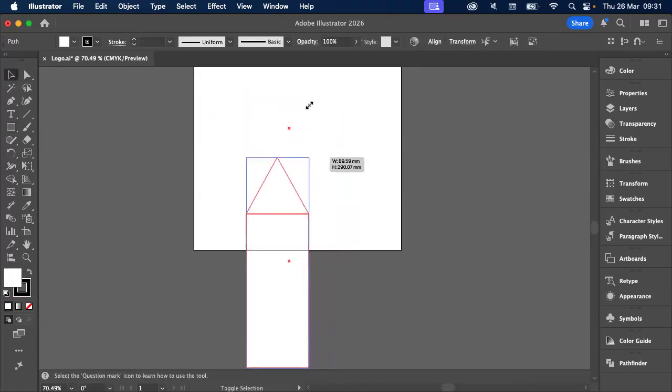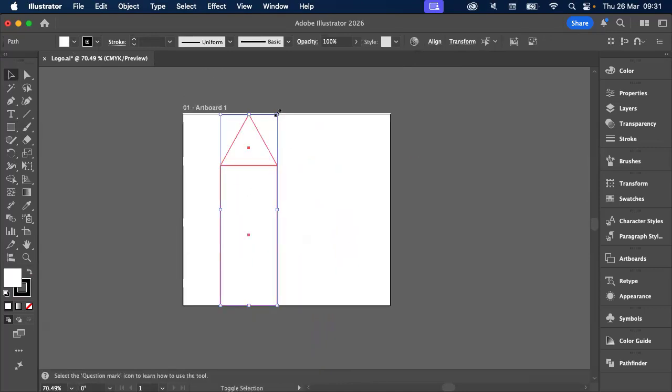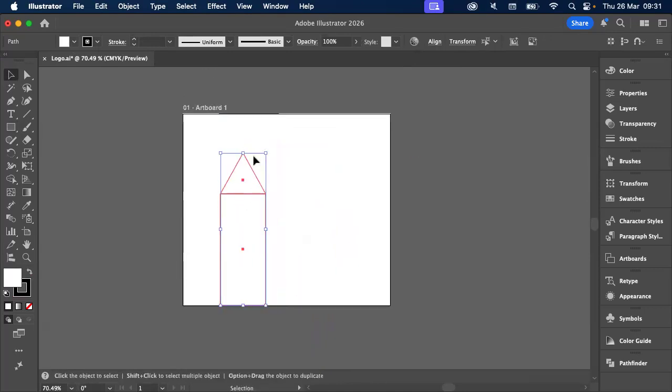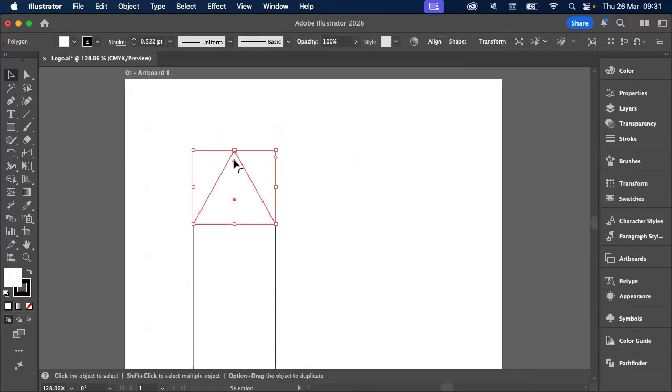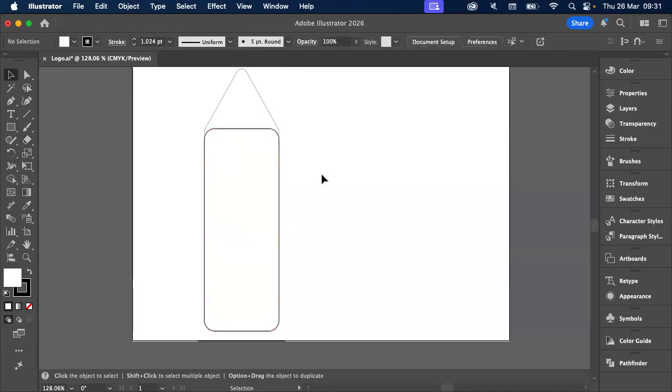And that's more or less going to be the body of the rocket. Now, of course, I need to maybe do some rounding to this, so I can do that as well to the triangle. And yeah, you guys would take your time just making the shape that's needed for this, depending on what it is you need to create.